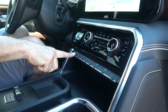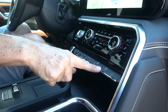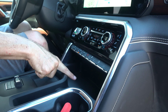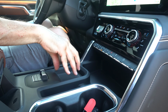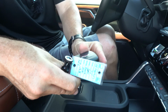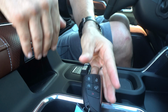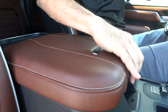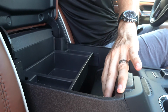You got your exhaust brake, you could drop your rear tailgate, hill descent control, and then here's an area where you could put, I would say, 4 Costco hot dogs, USB-A, USB-C, a place for a Granny Smith apple, 2 cup holders. There's your GMC professional grade key fob with remote start, wireless charging, that leather perforations, that Ultimate badge, lift it up, USB-C, USB-A, a home power source.